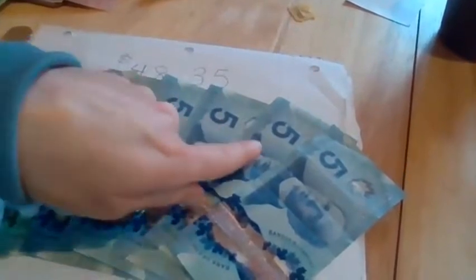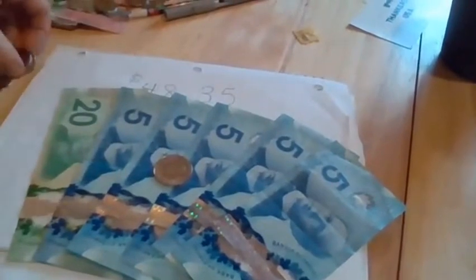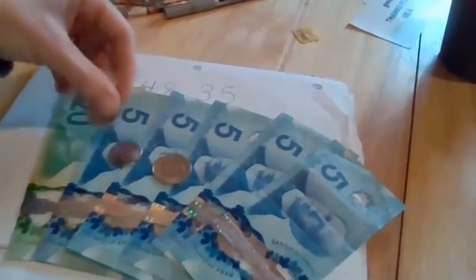There are so many ways you can make $48.35. Just try substituting one bill for something else that equals that amount. For example, we can use 5s instead of 10s and 20s. So start with a 20 and add a 5 to equal 25, 30, 35, 40, 45. I'm up to $45. Start with 20 and count on by 5s. Now I'm at $47 by adding that toonie.